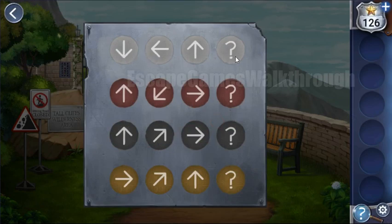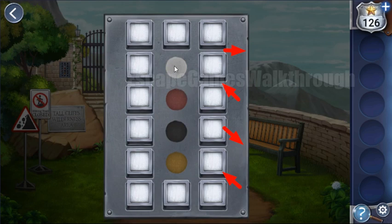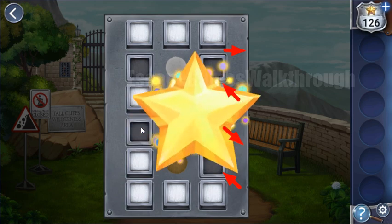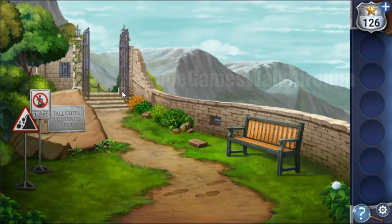So it's a sequence of arrows, and next let's use these arrows on this puzzle. We have white and an arrow to the right, so let's use it here. Then red, and this arrow is for red, black moves by this arrow, and yellow, this arrow to here. So we have opened the gate, and let's go down.